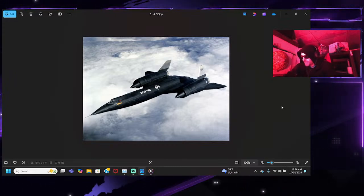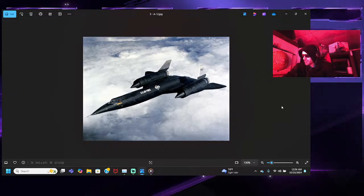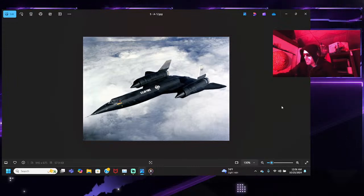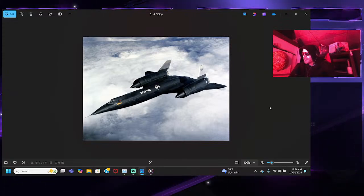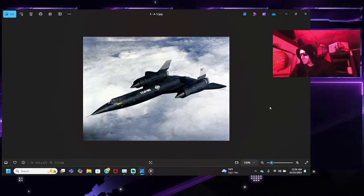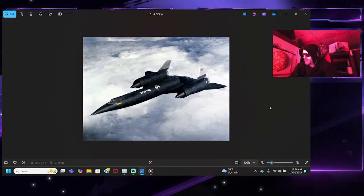This color radiated heat from the surface more effectively than the bare metal, reducing the temperature of the skin and thermal stresses on the airframe. The appearance of the painted aircraft gave it the nickname Blackbird. Titanium was used for 85% of the structure, with much of the rest being polymer composite materials.